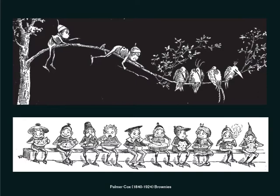Multiple books were published, and these were, in a sense, starting out for adults because they ended up in satirical type magazines. But the popularity of them also led over to children's interests. And Palmer Cox, he died in 1924.